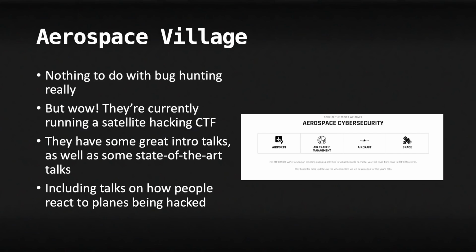The Aerospace Village. Now I gotta say, I know a lot of engineers. A lot of my friends are engineers. And one thing they all get excited about, if you ever know anybody who has a degree in aerospace engineering, they're all crazy about space. They love space. So I've been following the Aerospace Village, specifically the stuff about hacking satellites. And it's way over my head. I'm not an engineer. I am a computer science person. I am a programmer. I make the code do the stuff.